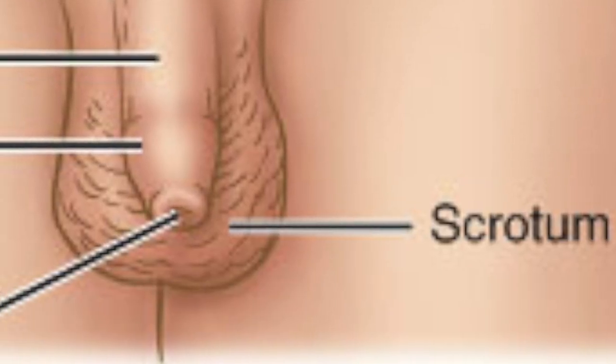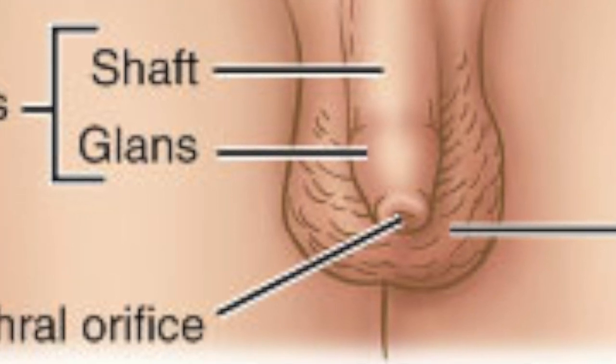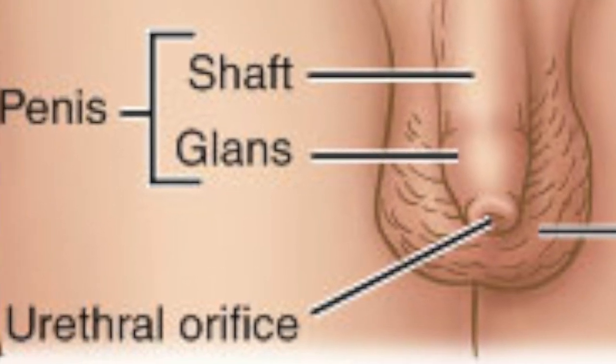Here is the male set. Again, there are worse cartoons. The male genitals from the bottom up include the scrotal sac, which holds the testicles, the penis, which is made up of the shaft and the glans or head, and the urethra. This is an uncircumcised penis we're being shown here. If it were circumcised, the glans would be rounder, but they function the same either way.